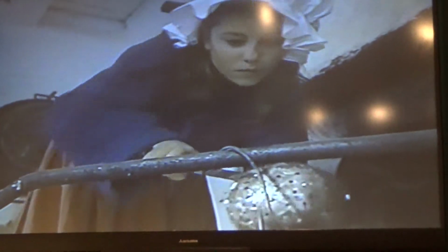Young Sarah, at only 11 years old, now did the cooking, sewing, mending, and other chores that had been done by her mother. A tough task for a grown woman, let alone a young girl. And there were now 3 children to raise.